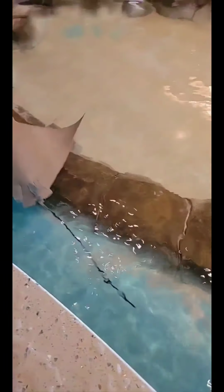So cool, look. Look, there it goes. Okay, let's go. Look at the baby. Look at the baby. Okay, so when it comes around, touch it. Here it comes. Here comes one. Go ahead, touch him. Touch him. Why? Wow, look how beautiful. Wow. Oh, look at the baby. So cute.